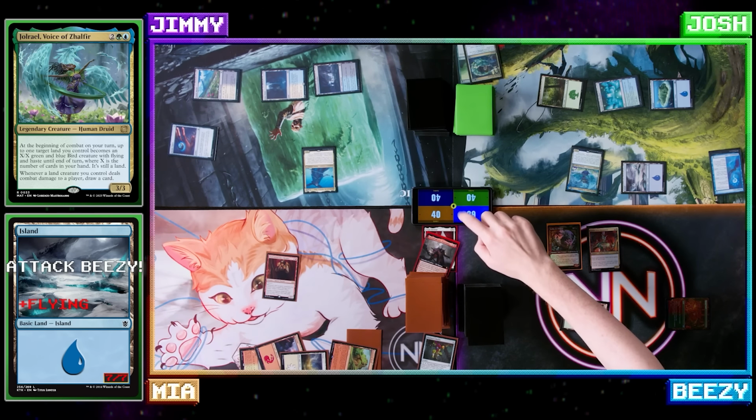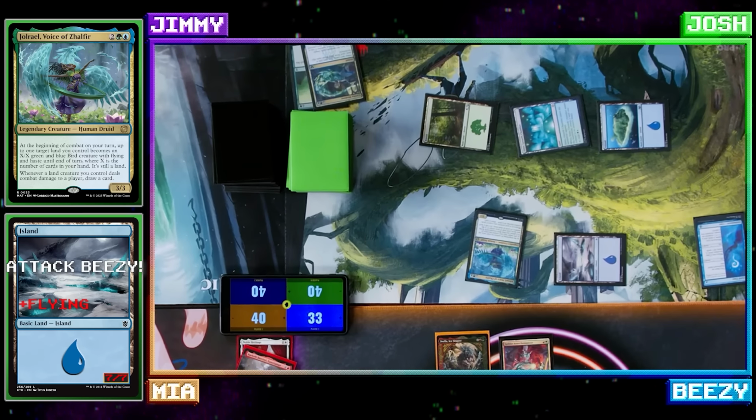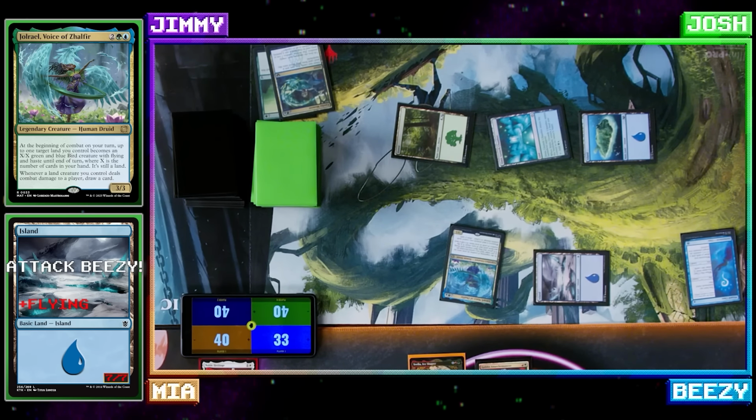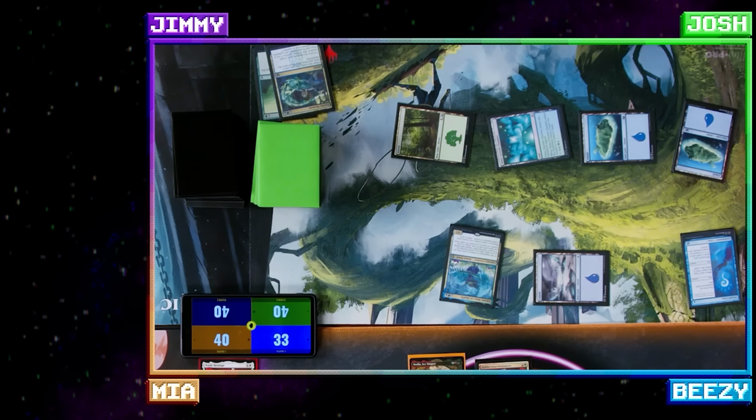7 in the air. Ouch. 33. Okay, and then when that deals combat damage to you, that is a land, dealing damage to a player. So my second ability on Jolrael will trigger, and I will draw a card. Luckily, I have not played my land this turn, so I will play another island, and I will pass.